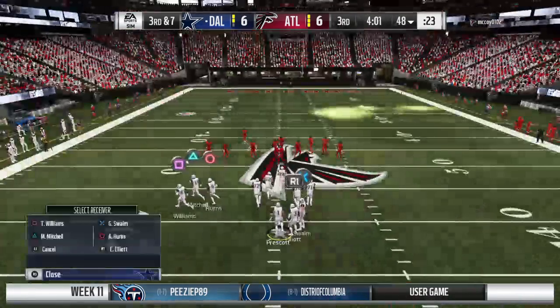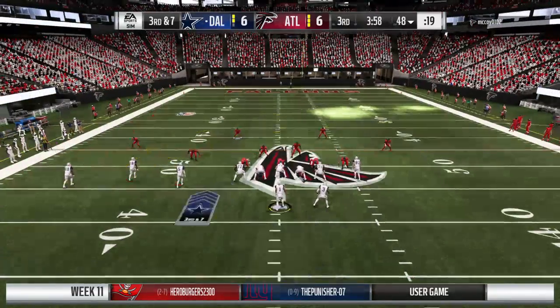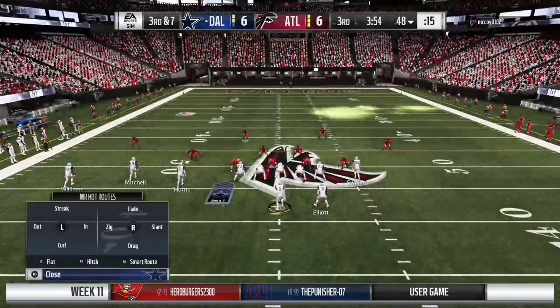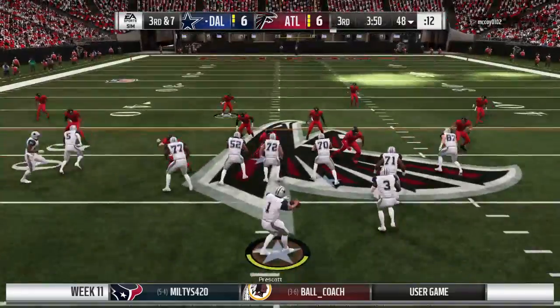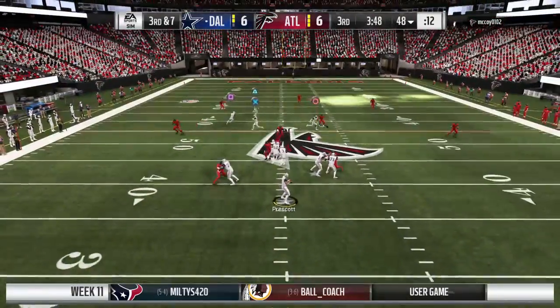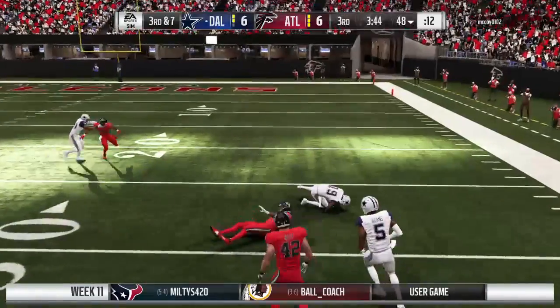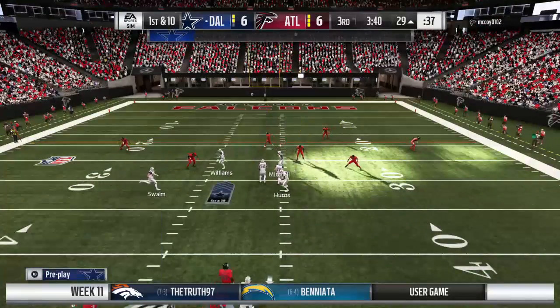The Cowboys on 3rd down. They've converted 3 out of 5 thus far. This is 3rd and 7. Prescott. He's got a man. It's Mitchell. 23 yards on the play.